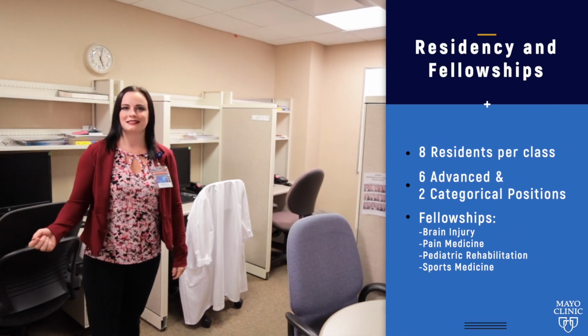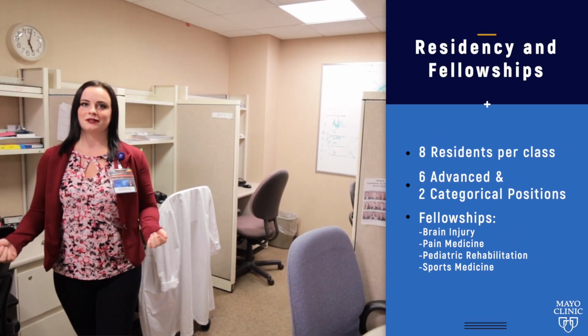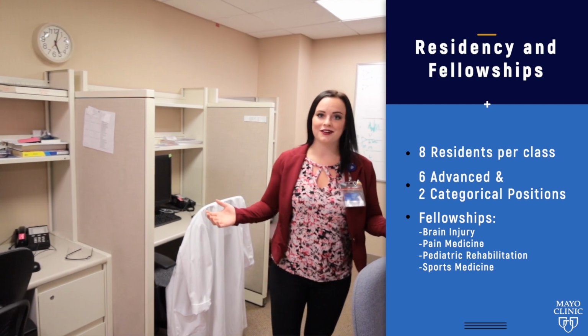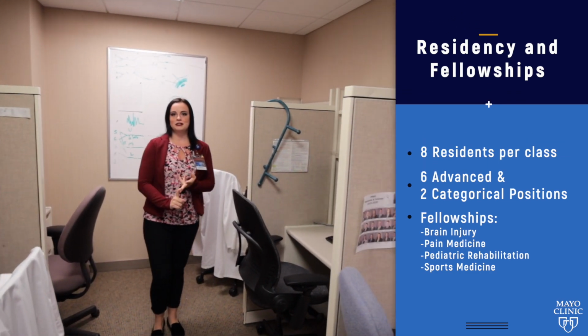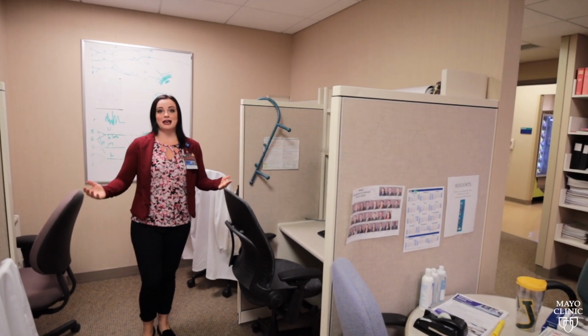Here in our PM&R residency, we have 8 people per class, and we also have a number of fellowship opportunities, including sports medicine fellowship, pain medicine fellowship, pediatric PM&R, and a brain injury fellowship. So we hang out in this room and get all of our charting done while we're seeing our continuity clinic patients, working on outpatient rotations, or even just having a meeting.